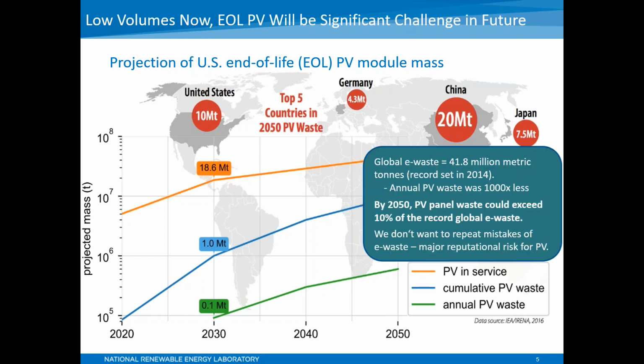So just to give you some context, end-of-life PV is an electronics product, and so it fits into the category of electronics waste or e-waste. In 2014, the latest data that we had available, there was a record that was set for global e-waste, and annual PV waste at that time was about 1,000 times less. But by 2050, PV panel end-of-life could exceed 10% of that record global e-waste. And that's a significant fraction.